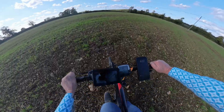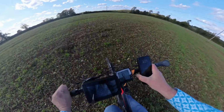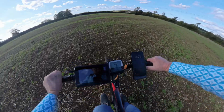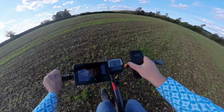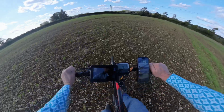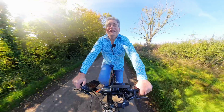And the other thing this field test does is it shows just how well the Fidlock mobile phone holder keeps the telephone stuck to the handlebars. It's like a bloody limpet. It's not going anywhere. Well, back on a normal road, thank God.